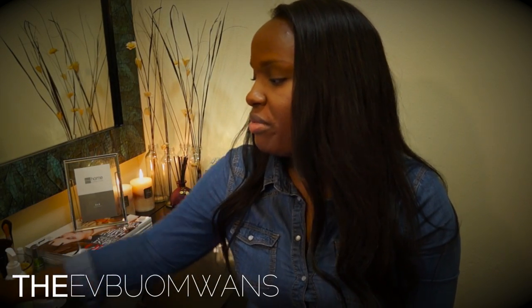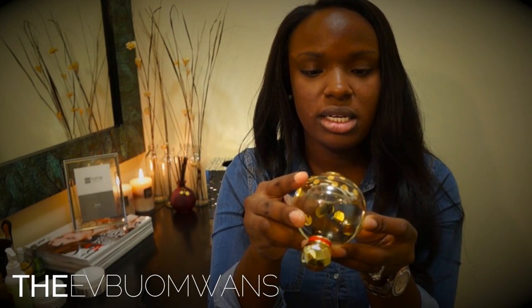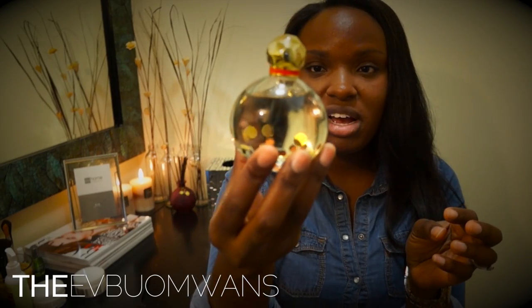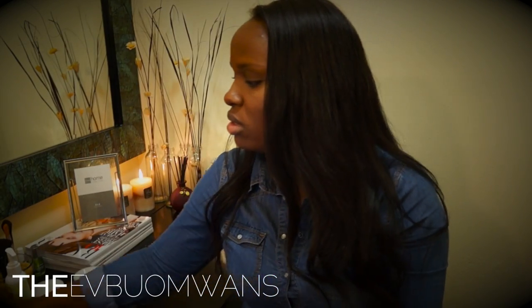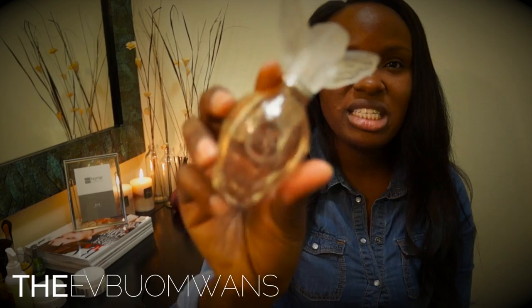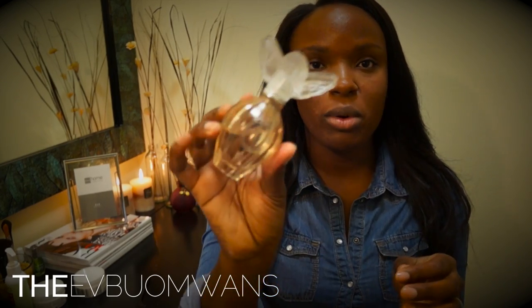A couple perfumes that I purchased within the last few months. This is Twirl by Kate Spade. Really love this cute bottle. I think even after I finish this, I still want to keep it because it's so cute. This here is, I know it's Jennifer Lopez, but I'm not sure. Oh, My Glow. It smells pretty okay. I'm not a big fan of it, so I use it when I'm going to work.